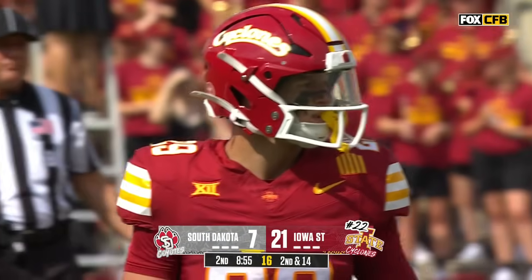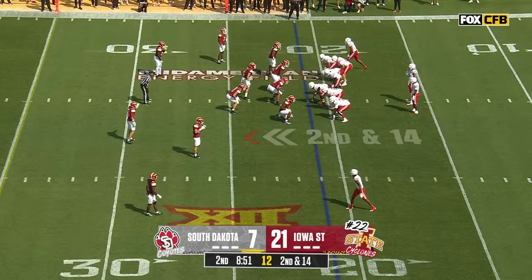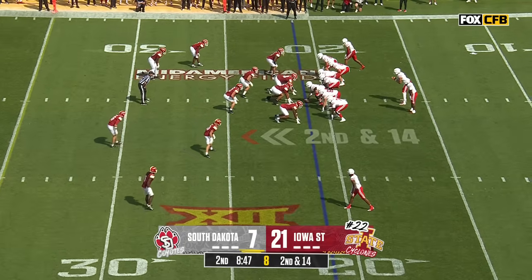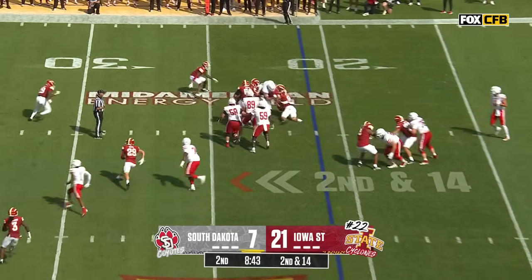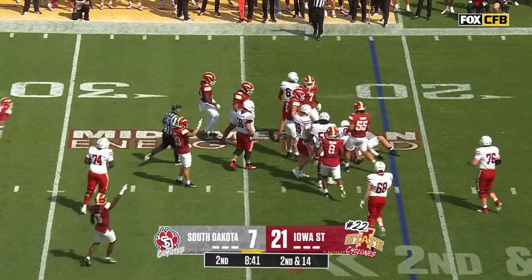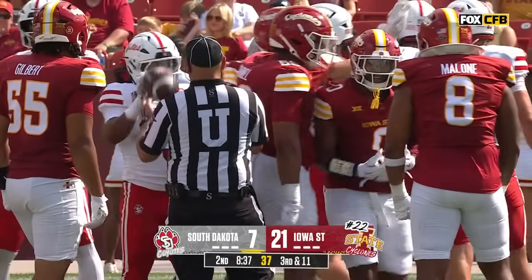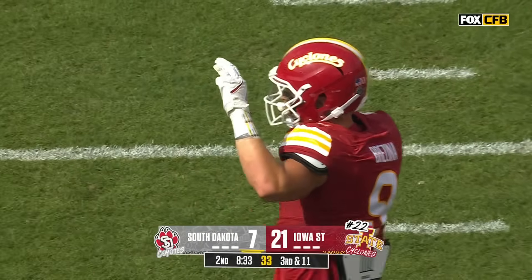Well, the Iowa State drives I mentioned before, 4 plays 75, 9 plays 75, and 7 plays 76. So now you got to answer again, and you're behind the chains on this drive if you're Aiden Bauman. Pierre trying to get some of it back on the ground, but nothing doing. Let's go down to Josh Sims. Josh, on Bauman.